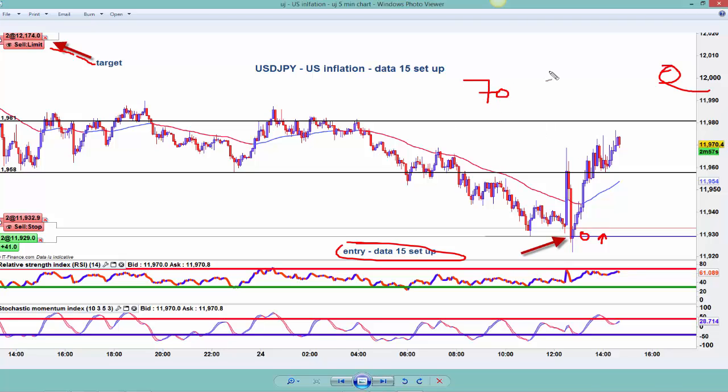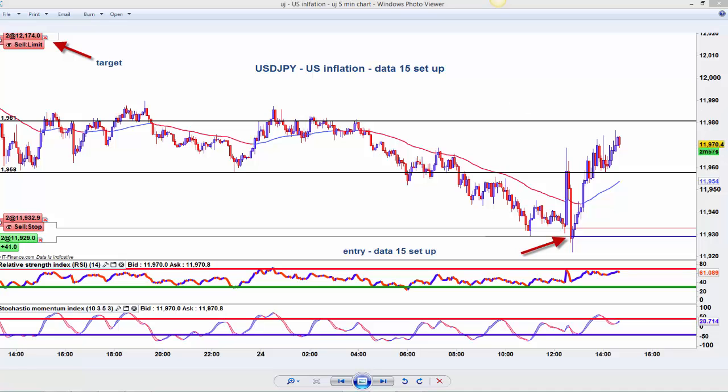So I got about 35 on the Euro Yen because I didn't get the whole move, and then 70 on this, so about 105 in total. Right, and that's my daily target anyway. Now, charts.